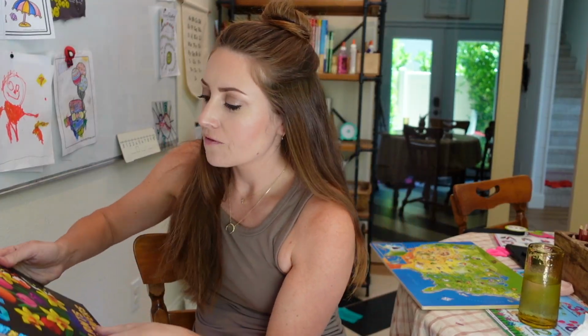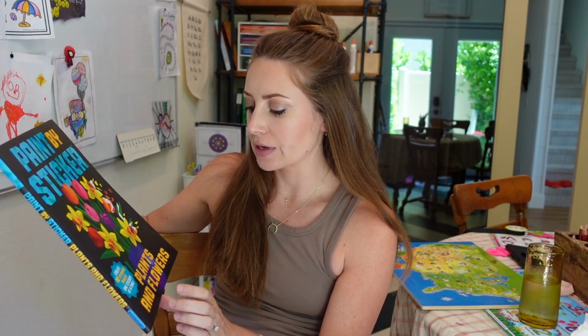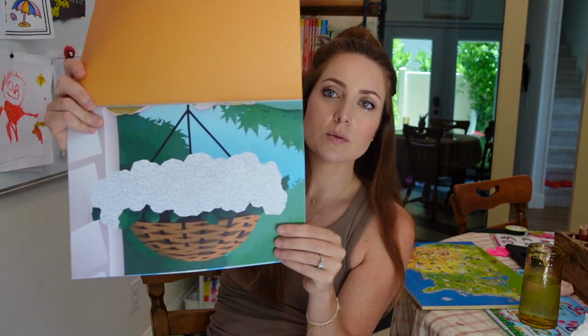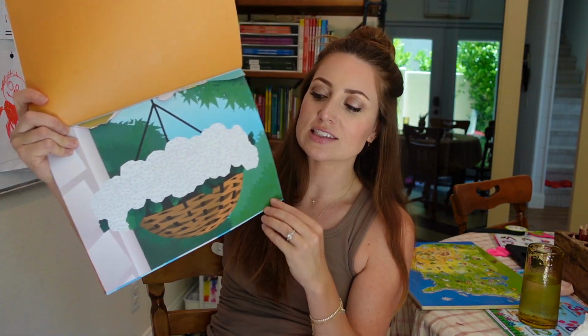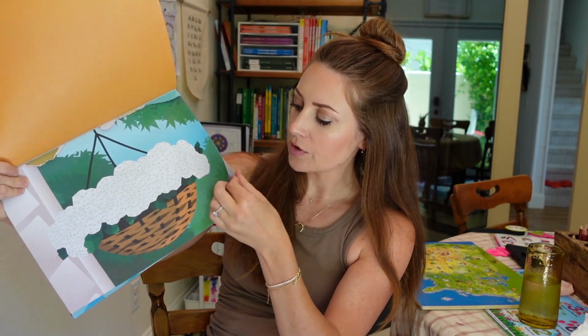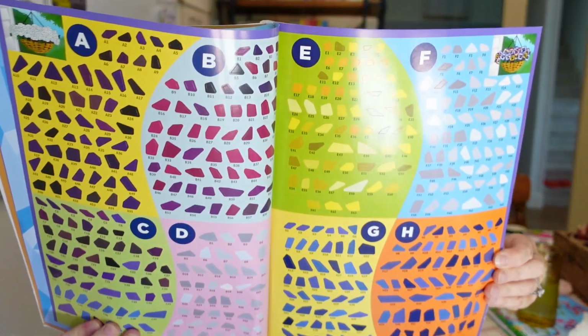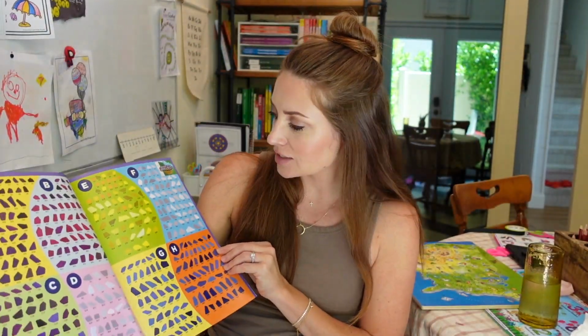Okay, this is something we found this summer, and it's been a great thing to have on hand. It's called Paint by Sticker, and there's tons of different ones. We got the plants and flowers, but there's tons of different themes. Here is one. This is all purple pansies in the picture, and then you get the stickers, which are right here, and they are absolutely tiny, and it takes a really long time.